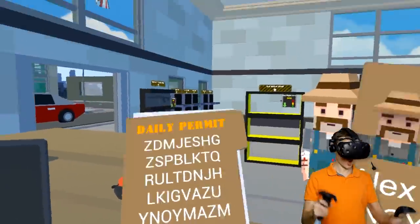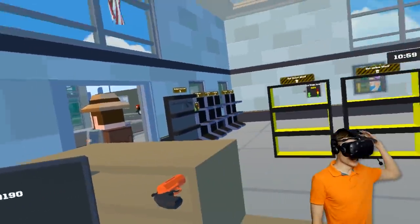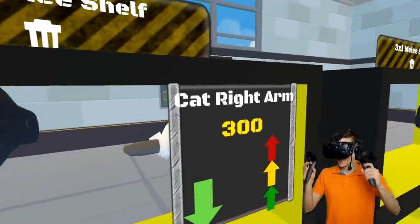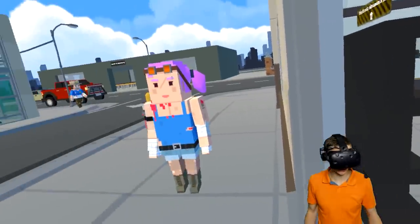Does he have a permit? Oh, thankfully he has a permit. Okay, we're gonna sell it, guys. Go. No way. We actually sold Cartoon Cat's left arm. But the real question is, what happens when we sell all of his parts? Are we gonna be able to recreate or build Cartoon Cat?